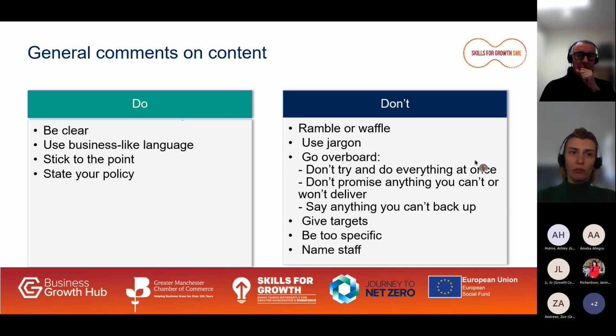In terms of what you don't want to include in your environmental policy, the don't side of this. Yes, it is a business document, but do avoid the use of jargon because this is a document that is intended to be understood by everyone. If we look back at when we were talking about stakeholders and who is interested in your environmental policy, it's really important to keep them in mind when you're writing your environmental policy.